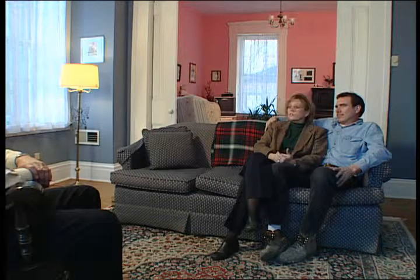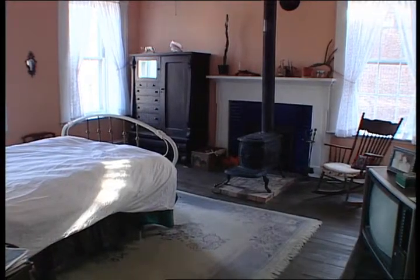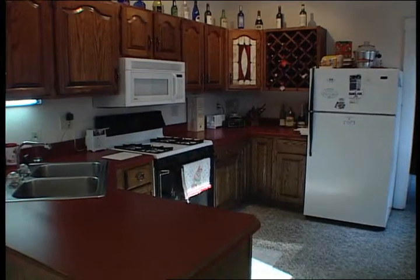You know, we're really concerned about this project. We don't think that you'll be able to replace the home that we have. Not only is it a very large home, and we have a lot of sentimental attachment to it, but also it's an historic home. Come on, let me show you around. Our home has a total of 10 rooms. There's 5 bedrooms, 3.5 baths, and approximately 3,800 square feet of living area.